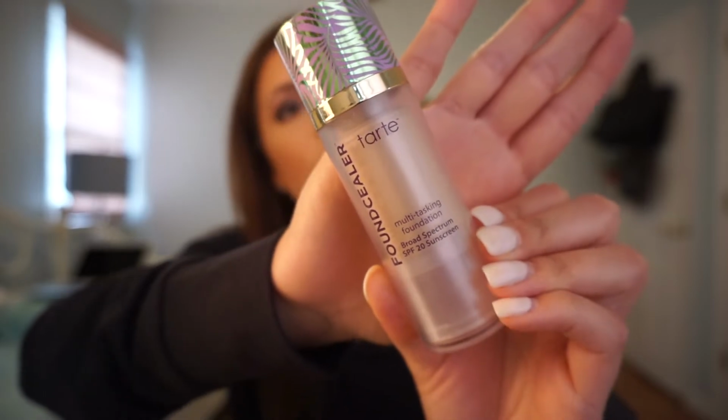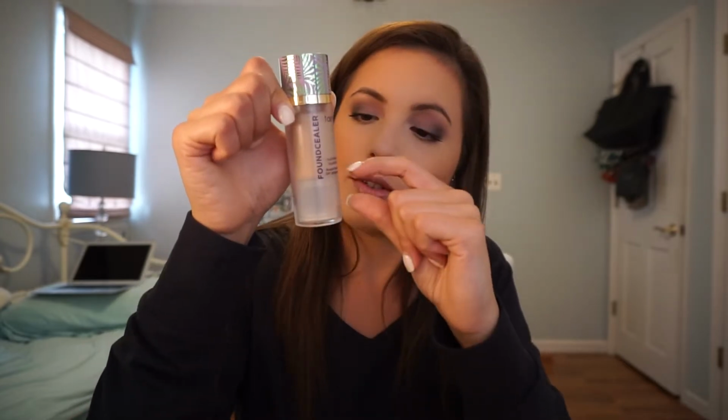Okay. For foundation, I brought two with me. One that I brought is the one I use the entire time, the other one I never used, but I brought it with me just in case. This is the Tarte Multitasking Foundation, the Foundcealer, and this also has SPF 20 in it. And yeah, I use this the entire time, as you can see, I used about this much product. It's really good.